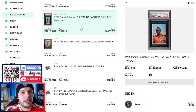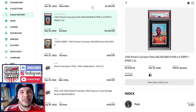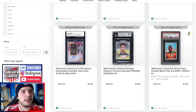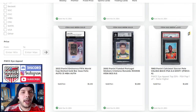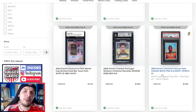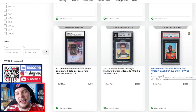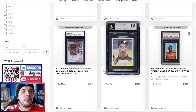I looked all the way back, and yeah, there was actually a 6.5 here. I already had it pulled up. Same one that sold for $5,600 in 2022. So, doing a bit better than whoever bought that, and presumably a decent price point. Definitely a really good looking sticker, nonetheless, and pop 1 of 1. Again, this is sort of the spot where the eye appeal sticker is a bit weird because it's a pop 1 of 1. Like, how is it the top 30% of the pop 1 of 1? I don't know. That type of stuff is a bit befuddling, but to each their own.